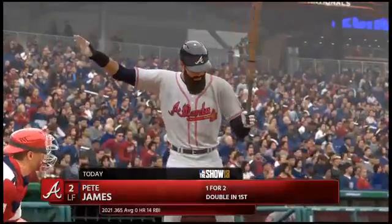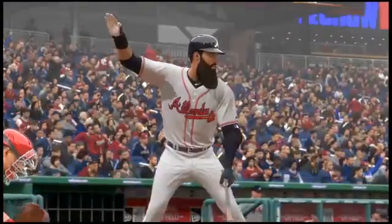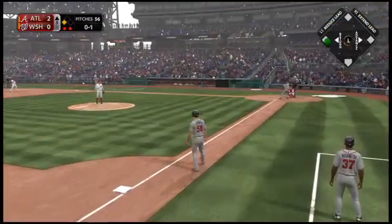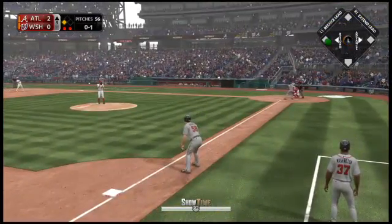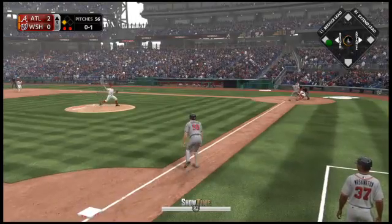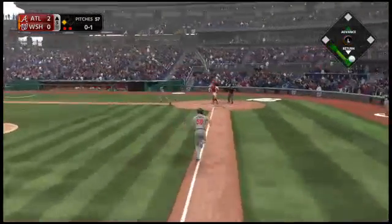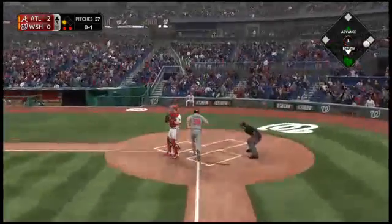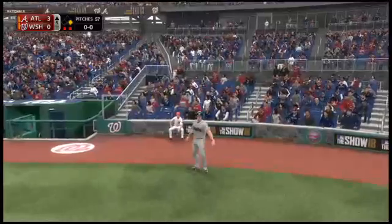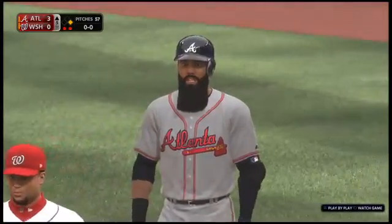So striding in, Pete James. For Atlanta, left fielder, Pete James. 1 count. Here's the pitch. Line softly toward the hole, and that's through into right field for a base hit. And the runner from third crosses the plate. Hey, with that base hit right now, the lead's 3-0.